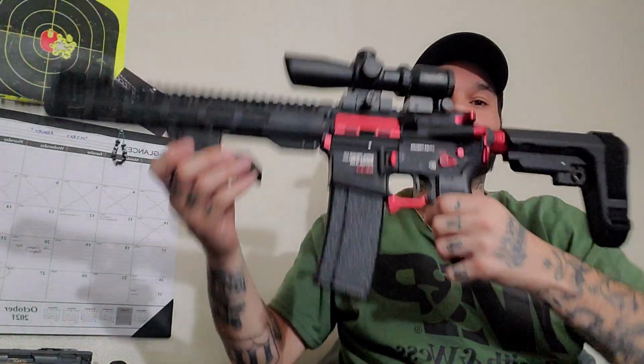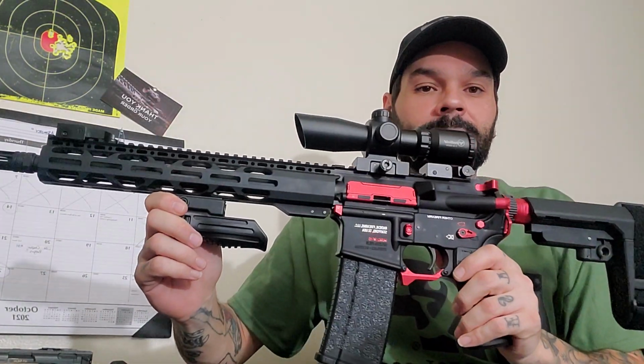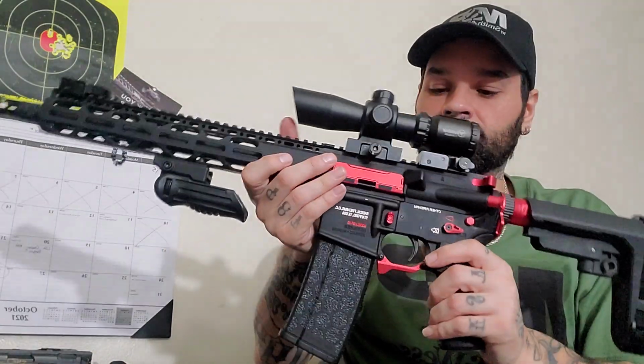Now I want to show you my other firearms. What you would, I guess, consider CT legal ARs. Since we can't have ARs out here, we have other firearms. I'll start off with my first one that I purchased. This bad boy right here. And I'll show you.